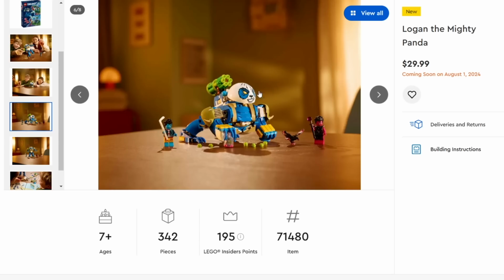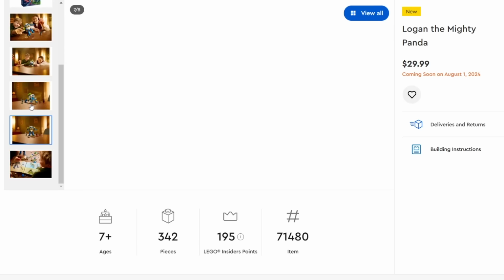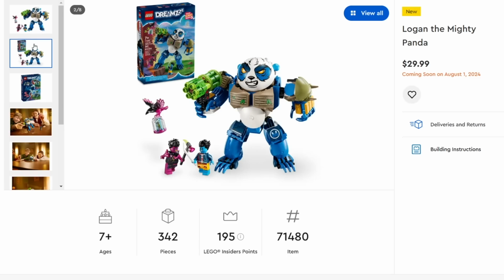And of course this set does have an alternate build where it looks like the panda goes on all fours and there's like a cannon on his back. There's a look at it in the instructions. Definitely a weird concept, but I kind of like that. Also, this seems to be a mech. I think Logan does actually fit in there, which is actually pretty cool. So yeah, decent set all around. Again, not my favorite of the wave, but I do like the proportions and everything. It seems fairly well designed.